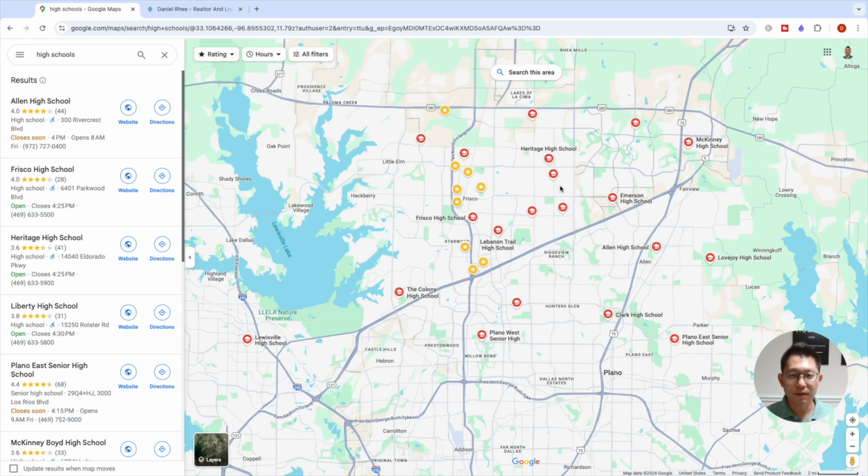I think I covered everything in terms of the outside. Of course, in this area, you'll see a lot of residential all around. So let's go ahead and take a look inside Frisco. Let's look at a house and take a virtual tour of a house in Frisco.